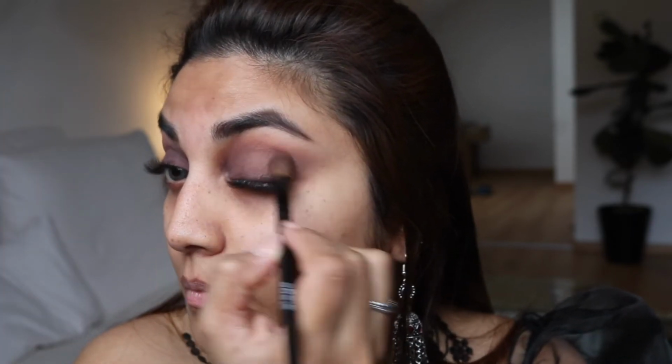Having so much of fallouts right now. They don't look very neat yet, guys, but that's okay because I'm now gonna blend this color away. Back on the color, which is the ash gray, and I am blending them away using the same brush, of course.